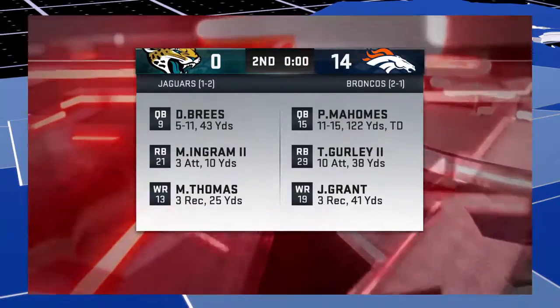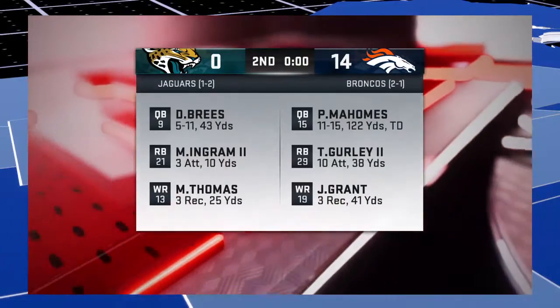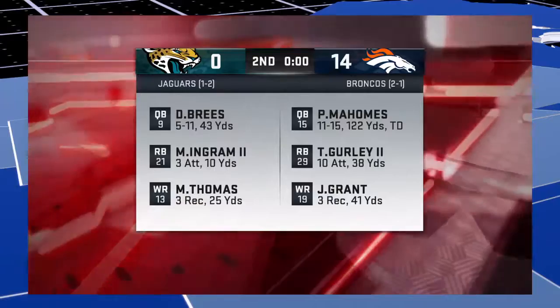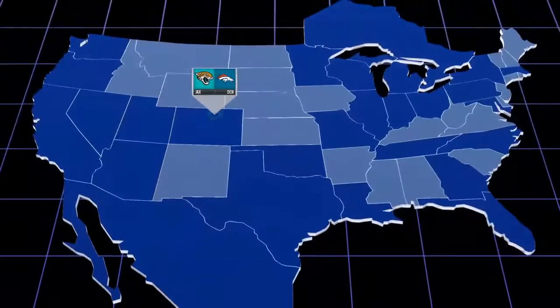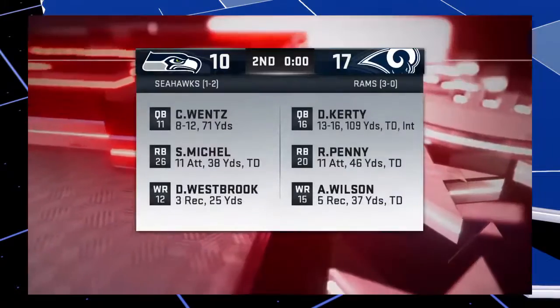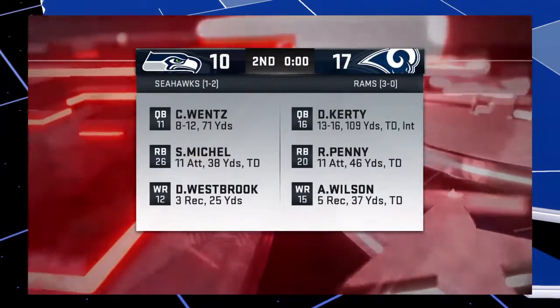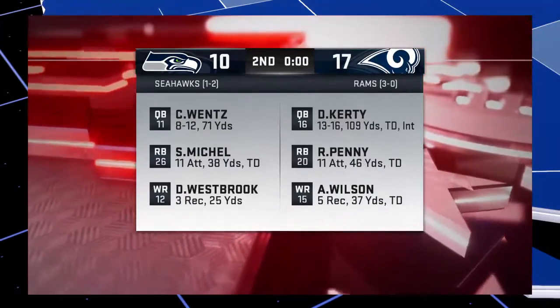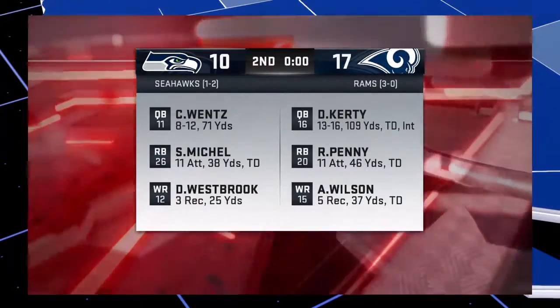From there, let's get over to the Rockies to check out the Broncos at home in Denver. And they've got the lead in that ball game over the Jaguars, as that one's gone to halftime. Patrick Mahomes has thrown a touchdown pass there. Lastly, we head to the City of Angels to check on the Rams at home in L.A. And at the half, they have the lead over the visiting Seahawks. Rashad Penny, a touchdown run in that first half.